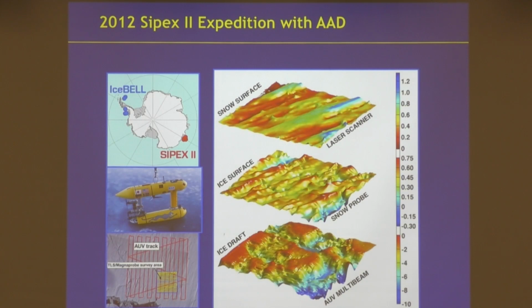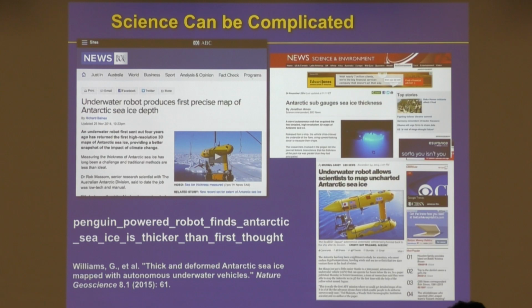So this is another Nature paper. And then, of course, science can be complicated. We got lots of press for all this. But this was my favorite headline. Penguin-powered robot finds Antarctic sea ice is thicker than first thought. I don't know, where did they get that from? Okay.